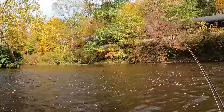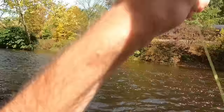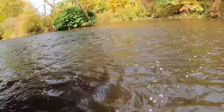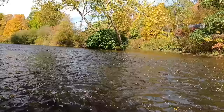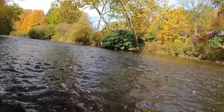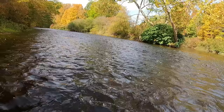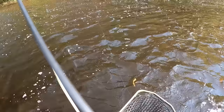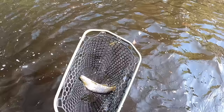There he goes. Man, he hit it twice. Feels about the same. We'll see. Yeah, about the same. About 11 inches. This one's closer to 10. Yeah. Okay.